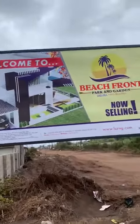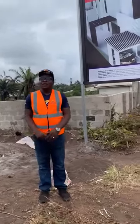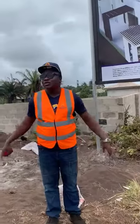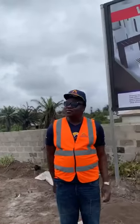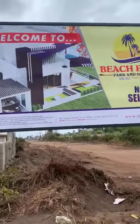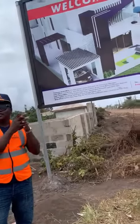Eleko, Ibeju-Lekki. So we all knew about the first one. We need a beachfront one story. It's absolutely sold out right now. And because of popular demand, people still wanted to buy more, wanted to invest more in this kind of stuff. So Landmark has gone ahead to secure this place as well. So this is Beachfront Estate, Park and Garden 2, Eleko, Ibeju-Lekki.